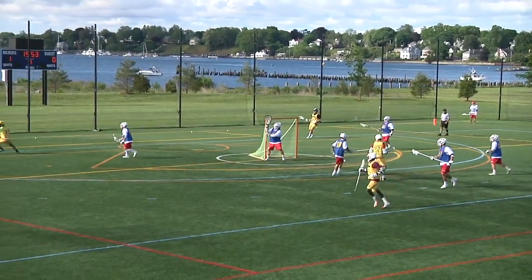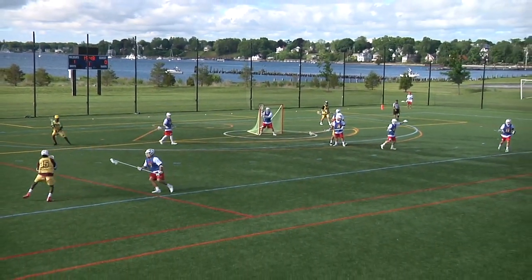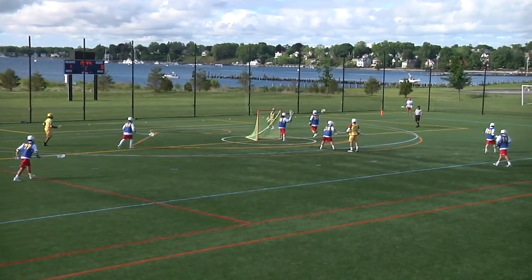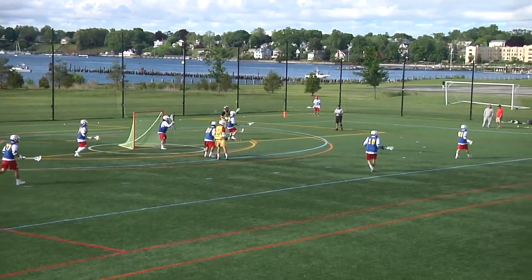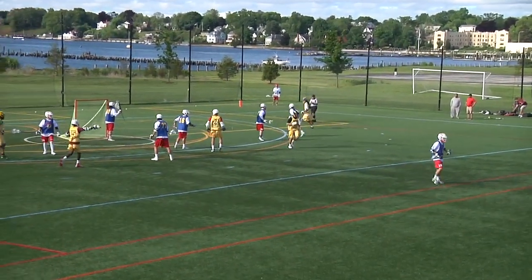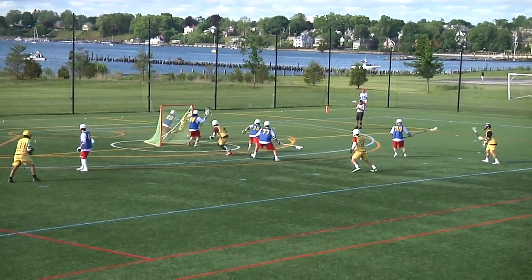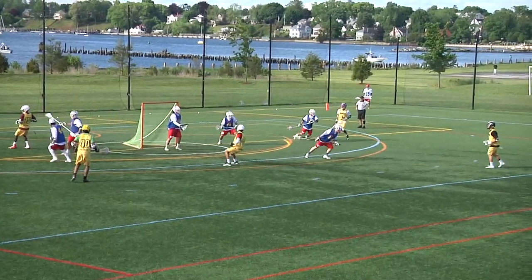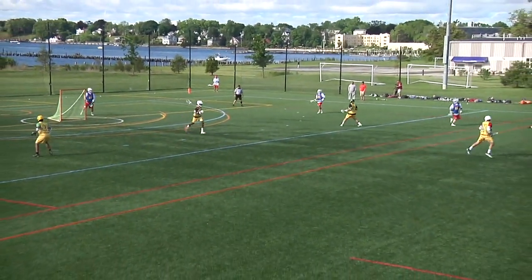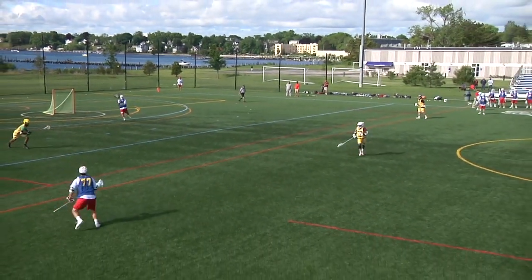Jamaica's now going to run their long stick off, get on another short stick. Good ball movement here from Jamaica, making the Philippines press out and play them, making that defense expand and contract. The more you do that, the more tired the D guys get, the more it opens things up for everybody else. Good try there with a cross crease feed after the dodge from X, but the goalie does a great job picking it off, and now he's going to look to jumpstart the clear.